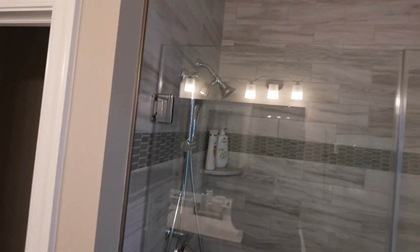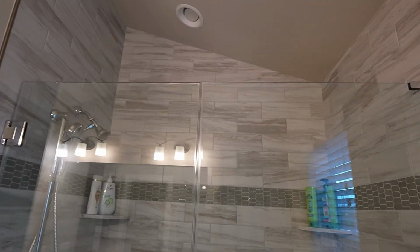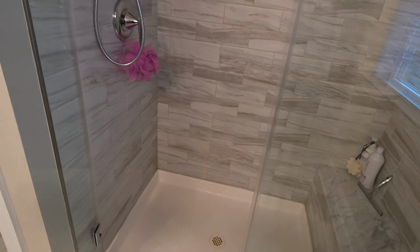Here's the toilet. We're in the primary bathroom right now. And then you've got this amazing primary shower, huge glass door. You've got a built-in bench. You've got the tile ceiling, or tile goes all the way to the ceiling. This looks great.